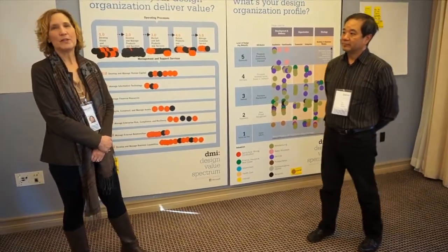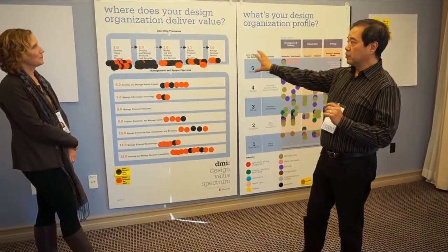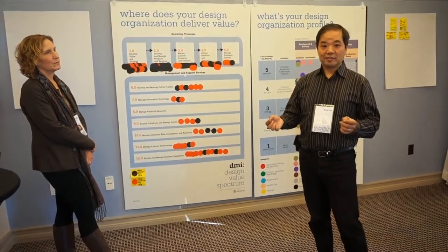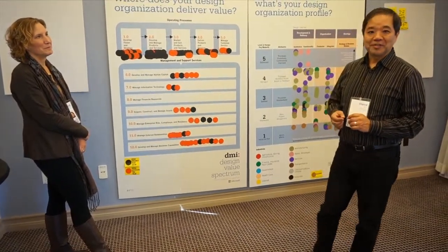We'd like to take a few minutes to walk you through some of the work that we've done and where we're going to go from here. So what you'll see is we'll talk about this board first and this one second, and you can think of these as a map of the landscape for design and value in business today. So thanks, and we'll go into a little more detail on both of these.